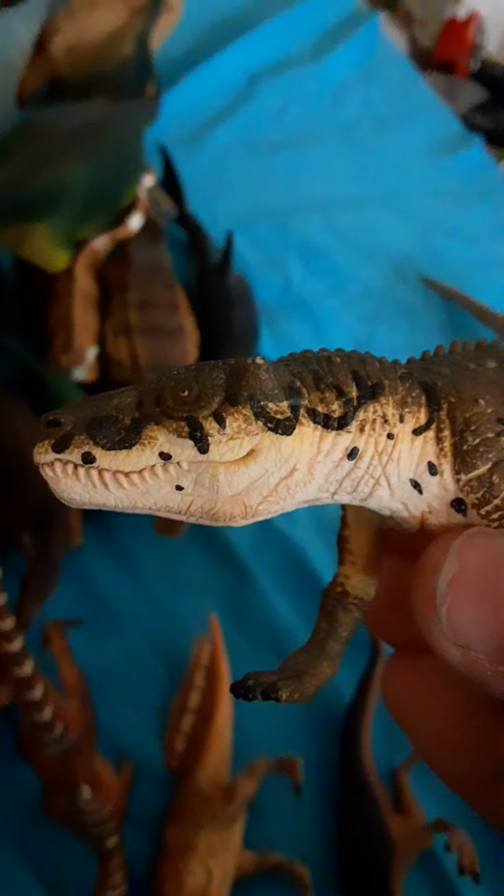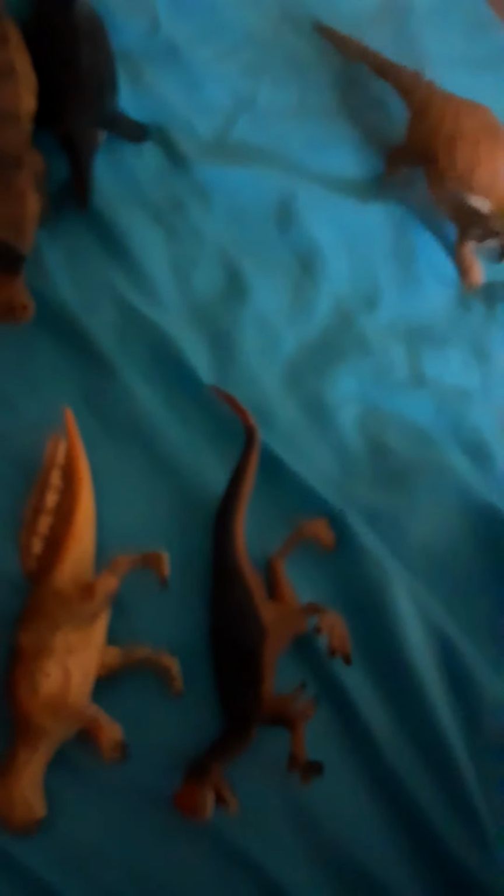And just look at how they did the teeth on this. That's just gorgeous. The eye, everything about this figure is amazing. I love the paint. I like the sculpt. The plastic is just the usual plastic they use for all of them.